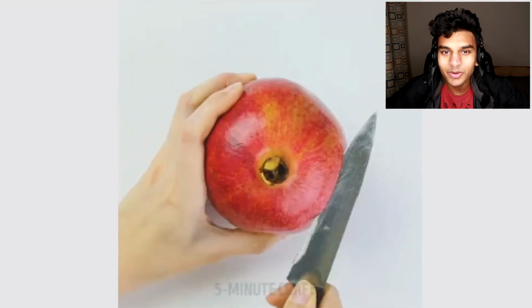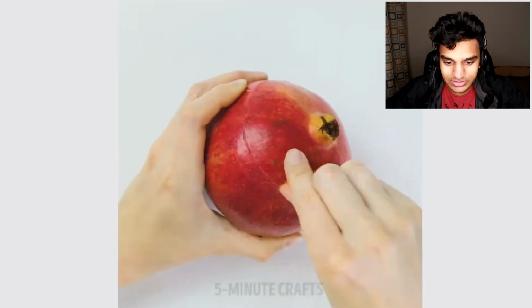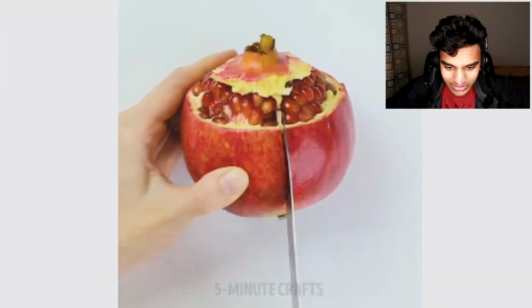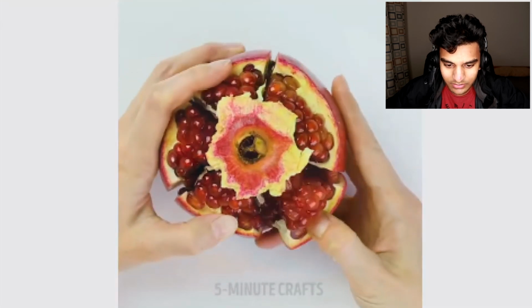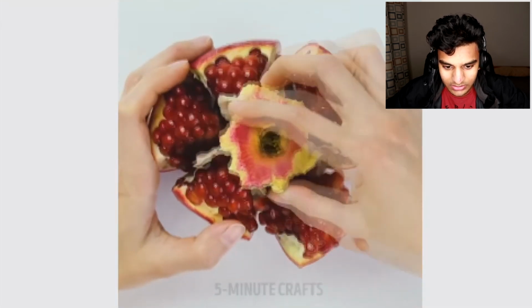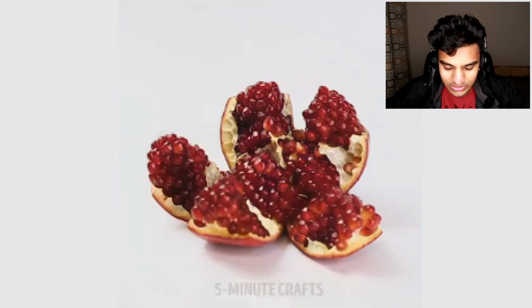So what is the proper way to cut pomegranate? Okay, so they cut the top section out like that. They're putting the knife through sections, 5 slits on the pomegranate. Boom, you got all the seeds right over there.